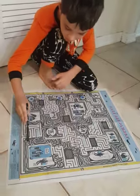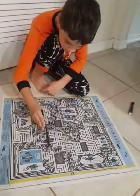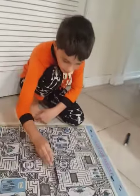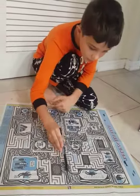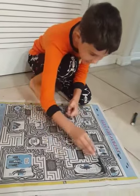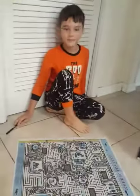Yep. I'm still trying to chase it. And then go up over. Then you're making your way up here. And then this way, go up here, and then you go down, and then back up. Wow. The end. Great job.